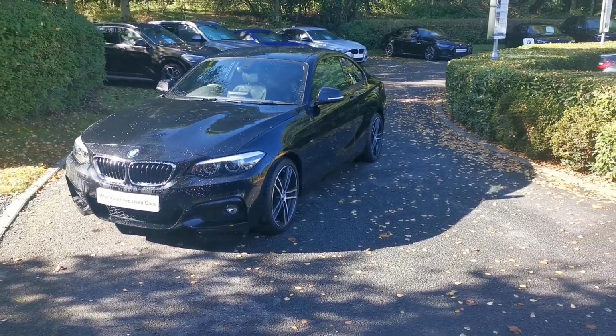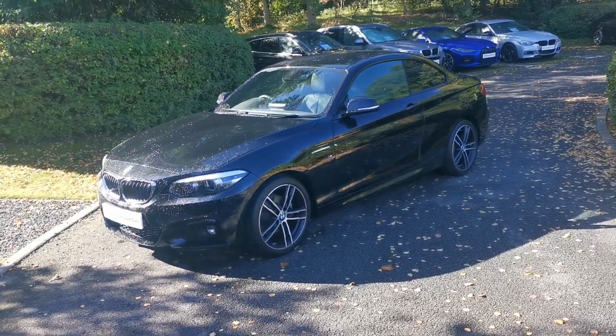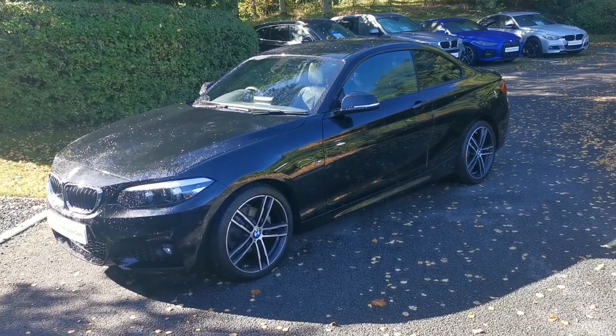Today we have this 220i M Sport Coupe. This is an August 2020 registered car. This car is finished off in Black Sapphire metallic.